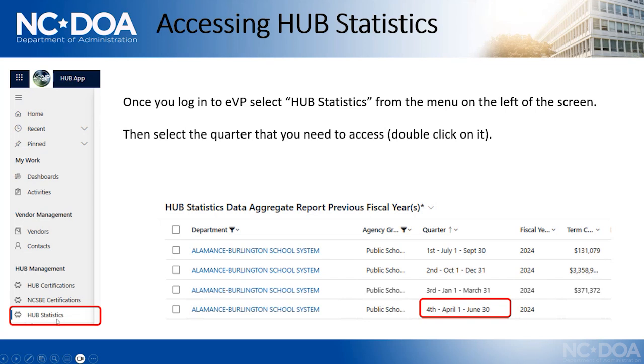But when I go in, I go down to Hub Statistics, and that's this red box down here. And then it'll show me what reports are available. And if there are any numbers in here already, somebody's at least done some data entry. It may not mean that they have been submitted, but they've entered some values. If you don't see anything right here under the term contracts piece, that probably means you need to enter some data. And then what you would likely do is go over here to whichever quarter you want and double click on that quarter to open up the actual report.